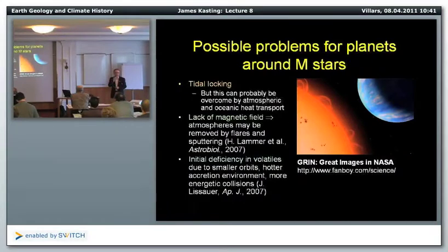Partly because they don't have magnetic fields, and partly because these M stars are pretty active, and so they can have very intense stellar winds.